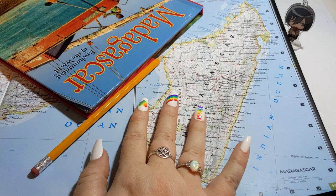Jumping a little bit ahead to the 20th century, Madagascar did see some battle in World War II in 1942. Of course, by then the French had been taken over by Nazi Germany, so the British headed down here and fought the Battle of Madagascar, mainly so that the Japanese couldn't invade and take over this island, which apparently they were very close to doing by then. So they prevented that from happening.